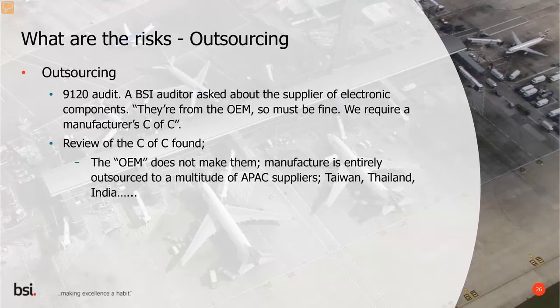When they looked at the CFC, it was found that the OEM does not make them. Manufacture is entirely outsourced to APAC, suppliers in Taiwan, Thailand, India. So they had not identified where their parts come from. They were not considering their supply chain in depth. They were complacent in that they were taking the statement from the OEM, or the fact that they were buying from the OEM, that it must be fine. We're buying from the OEM, why should we have a problem?